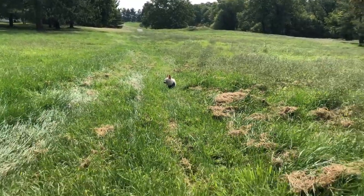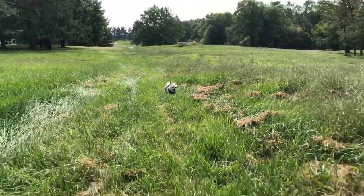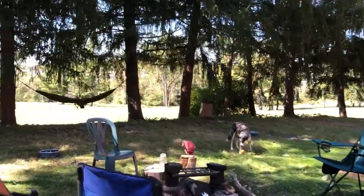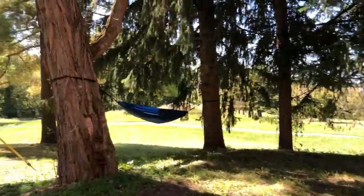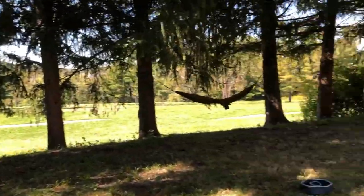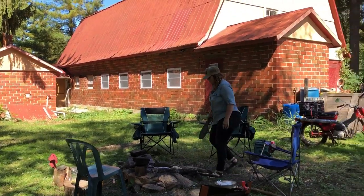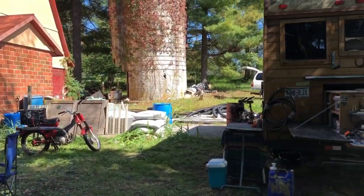So we're on 180 acres of what is now a beautiful natural habitat. There's deer everywhere and squirrels and raccoons and coyotes. And there's no one playing golf here, so it's just this beautiful private place that we've called home for the last few weeks.